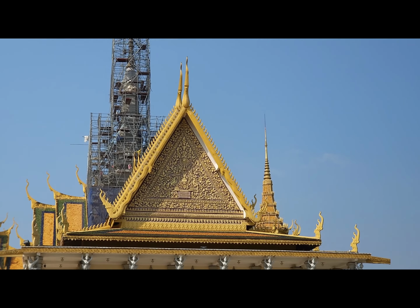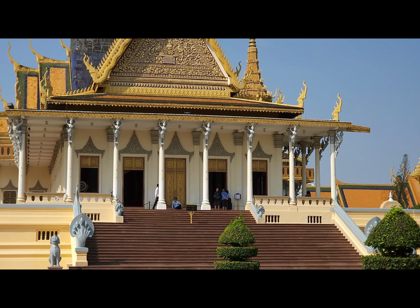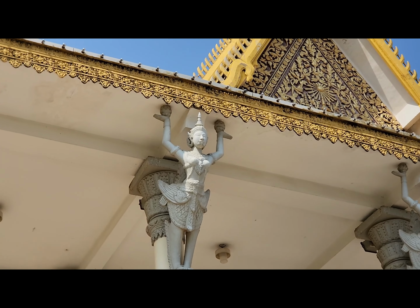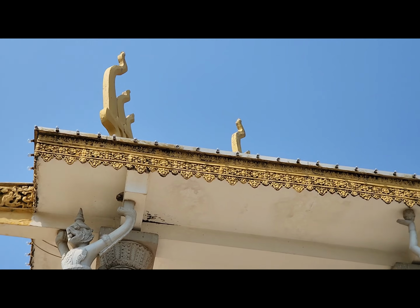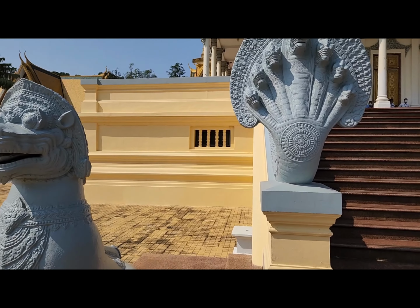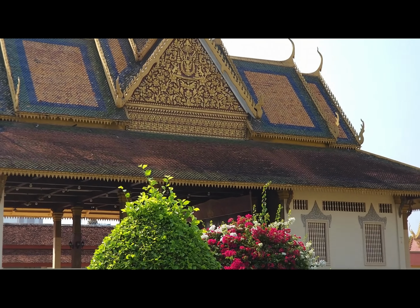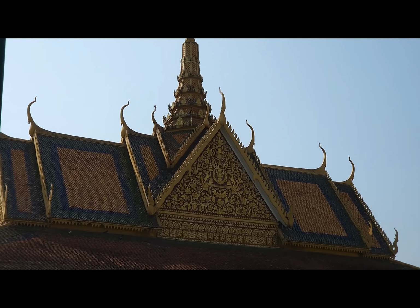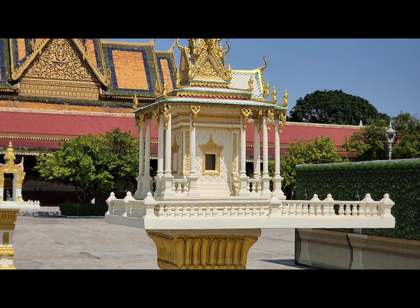The throne hall is the main building of the royal palace. It was built in 1863, but it's still used sometimes for religious and royal ceremonies. You are not allowed to go inside nor take photos of the inside, but you can peek in the windows. This mythical 7-headed dragon is called Naga. It has numerological symbolism in the middle of their heads. It was believed to be residing in rivers and guarding the entrance to Phnom Penh.